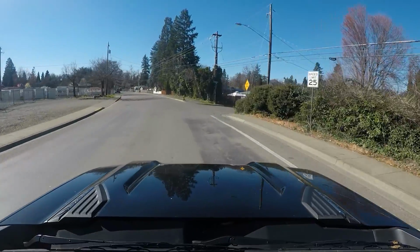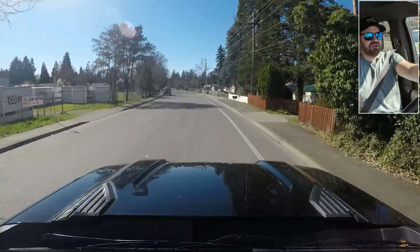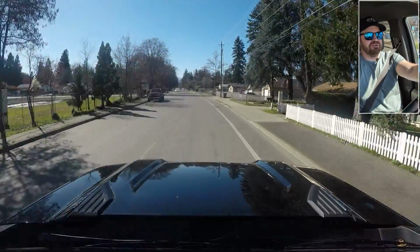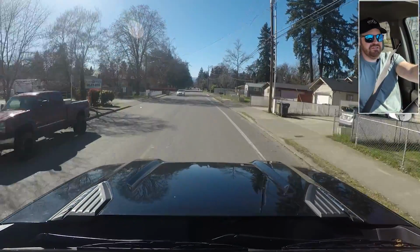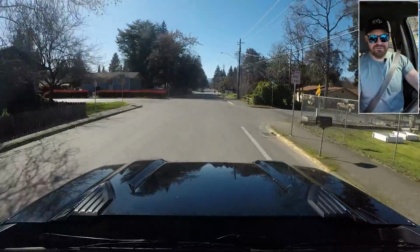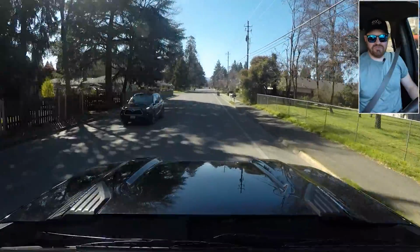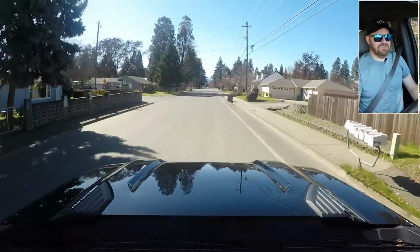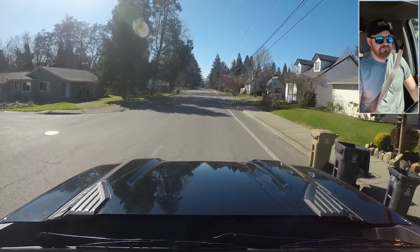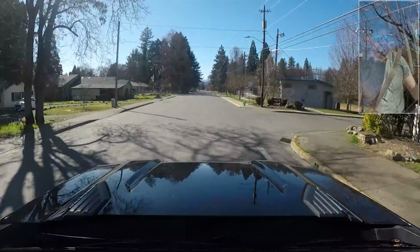And we're going to continue on down Park Street here and drive right by Riverside Park. So let's see how that is looking today. And again, it's a beautiful day out. This is almost 70 degrees outside. 68 is what my truck says, and it's almost 4 o'clock in the afternoon. So beautiful, beautiful spring day here in Southern Oregon. So a lot of people out and about.